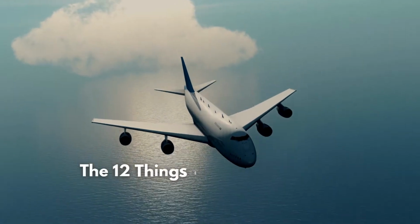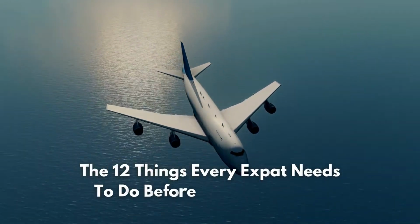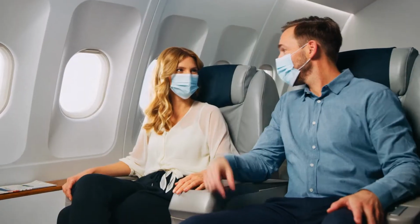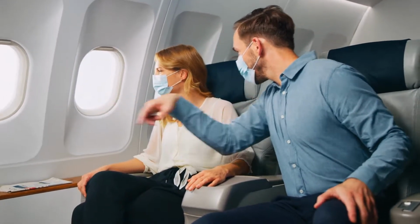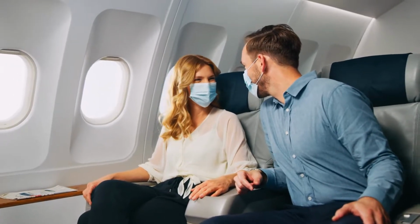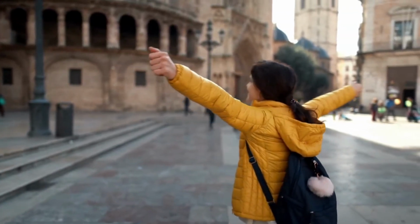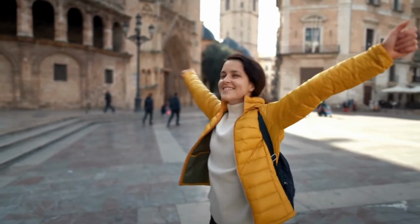The 12 things every expat needs to do before moving abroad. Moving abroad is equal parts exhilarating and terrifying. You're leaving behind family and friends to start a new adventure. With that in mind, it's best to start things off on the right foot. These tips are applicable for everyone, but considering you are moving from America, you'll need to do these things.